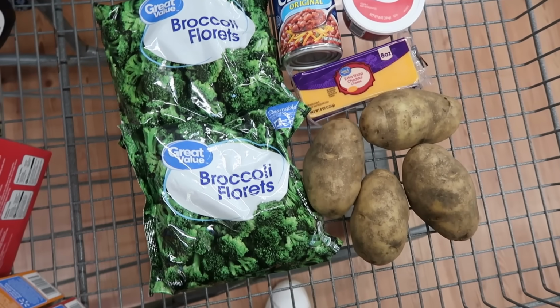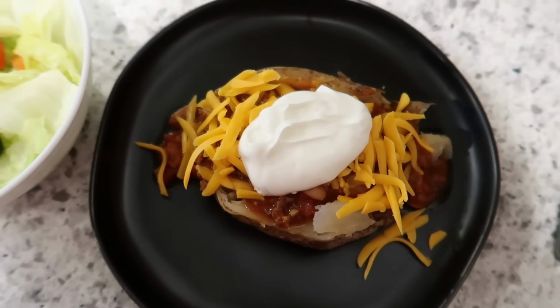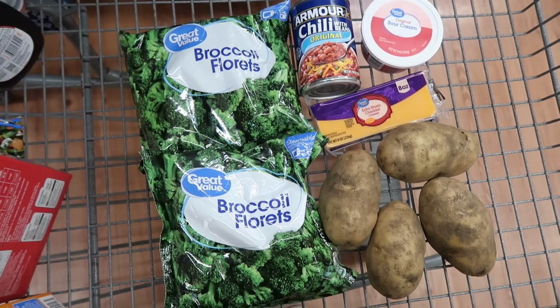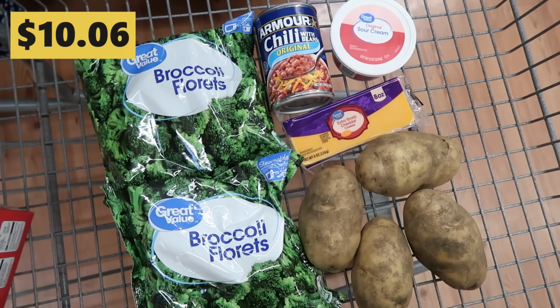All right, so I think broccoli goes really well with baked potatoes. We're gonna grab 2 bags of the Great Value broccoli florets for $1.16 each. All right, so for our baked potatoes and chili, we've got 4 potatoes, cheese, a can of chili, sour cream, and 2 bags of broccoli. This one comes out to, depending on how big your potatoes are, $10.06. And that's a lot of food.